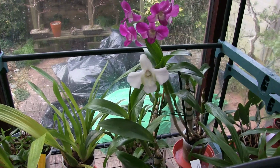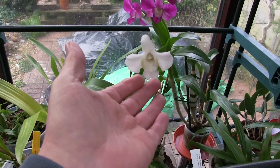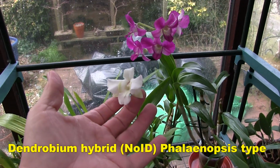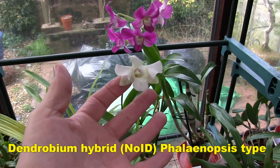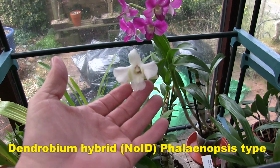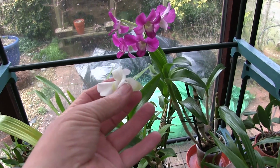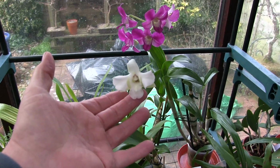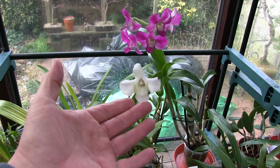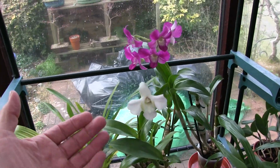I've got 2 Phalaenopsis type Dendrobiums open at the moment. I've got this white one. Well, it's white with creamy green tinges, either side of the lip. There is a little bit of purple in the centre, and these 2 sepals have got the same tinges on the end, but to all intents and purposes it's nearly pure white. It's quite attractive. All the other buds blasted on that spike. It's just too cold out here for these really.